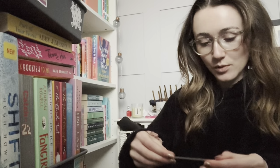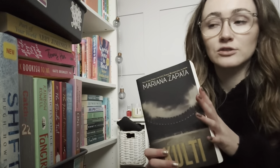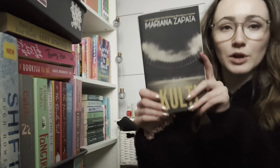And the next prompt that I picked out at the same time as the first one, a Kindle Unlimited romance. Right, I don't have a Kindle Unlimited subscription. It's literally just ended because I'm focusing on my physical TBR. But last time I checked, which was like 2 days ago, Culty is on Kindle Unlimited. I just happen to have a physical copy. So I'm going to choose Culty, even though I'm not going to read it on Kindle.